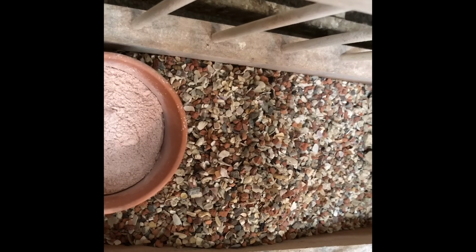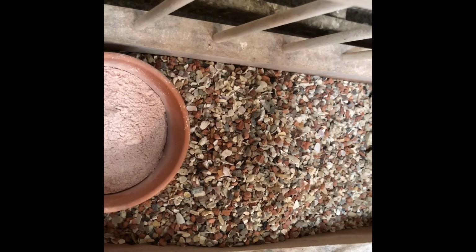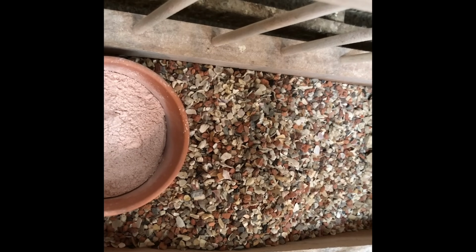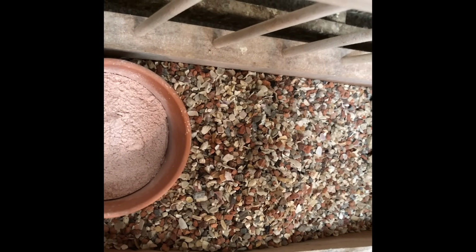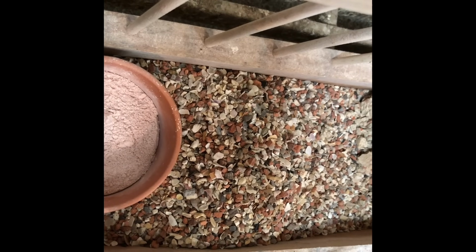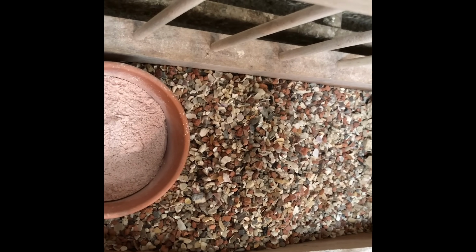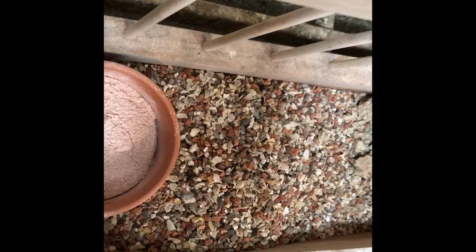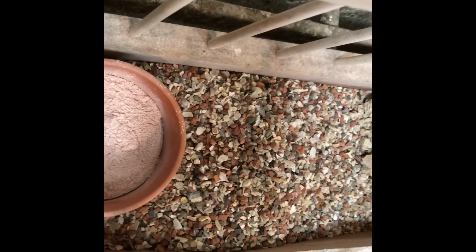Do not, hear me, do not feed the ground granite grit. It irritates the insides of the birds. I think it leads to a lot of health problems because you're causing little fissures or little cuts inside their gizzard, inside their gut, which bacteria probably enter. If you have to, go to the ocean, get little pebbles, then you can add some calcium.